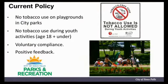So what we did is implement a tobacco-free youth recreation policy that was adopted by the Parks and Recreation Board and then also endorsed by the Public Health Board in 2013. That policy regulates tobacco use on playgrounds within city parks and also in city parks where youth recreation activities take place. We've had great success with that policy, and it's relied on self-compliance, signage, public awareness, and messaging for enforcement.